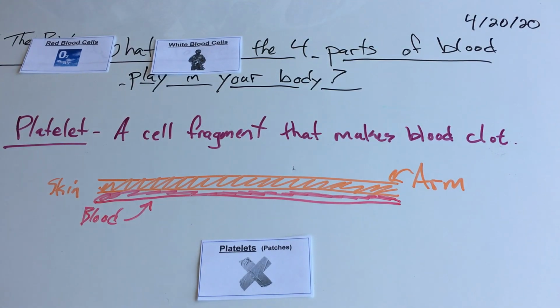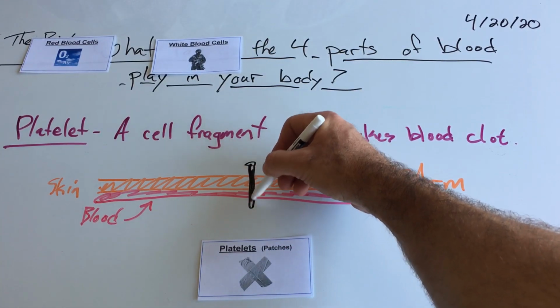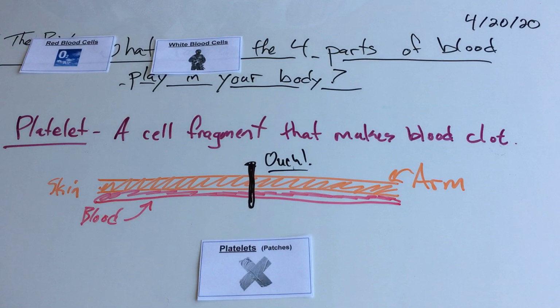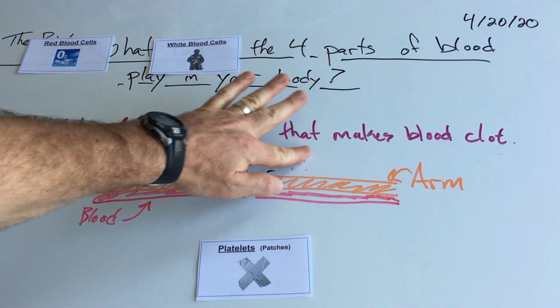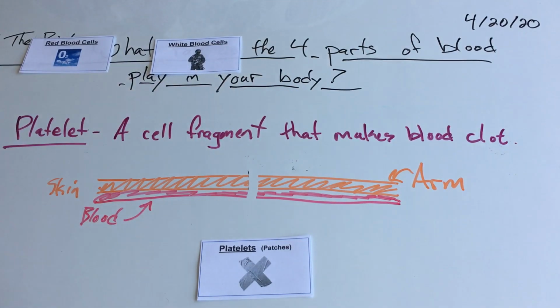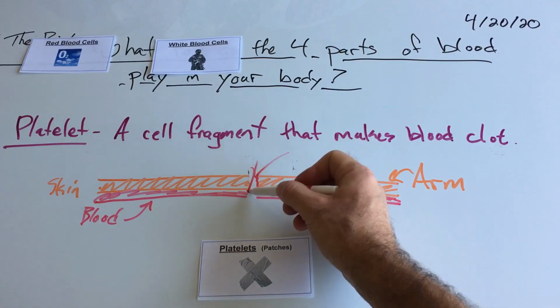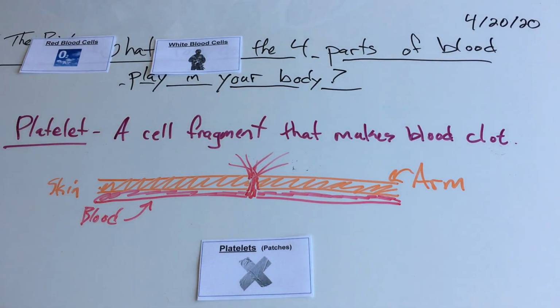And let's say you're walking along and you step on a nail. Ouch! Well, just out of sheer reaction, what do you do? You pull that nail right out. And what happens when you pull that nail out? Let's see. I believe you get what's called bleeding. The blood runs out. This is usually where you start screaming or fainting or just being overall bummed.